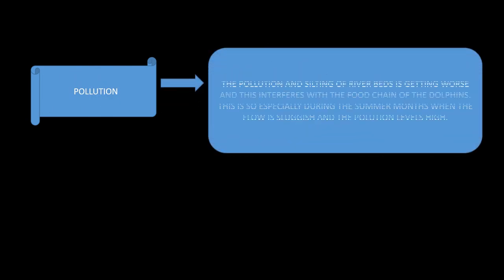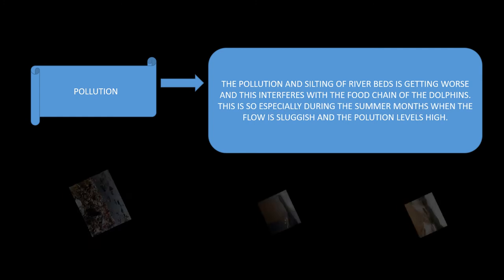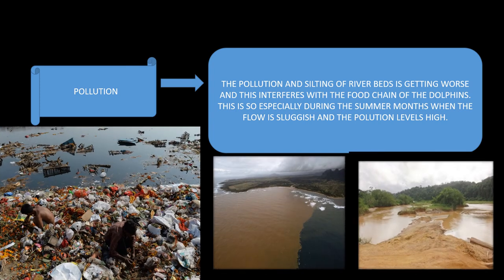Pollution. The pollution and silting of river beds is getting worse, and this interferes with the food chain of the dolphins. This is so especially during the summer months when the flow is sluggish and the pollution levels are high.